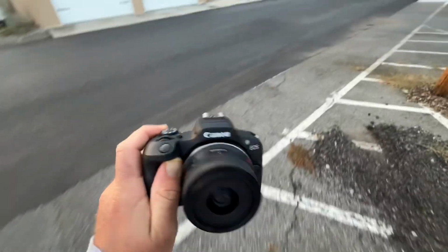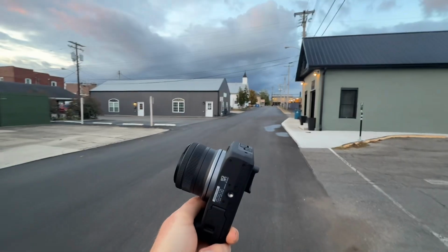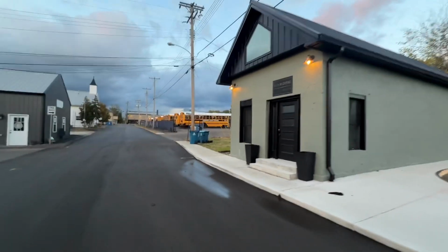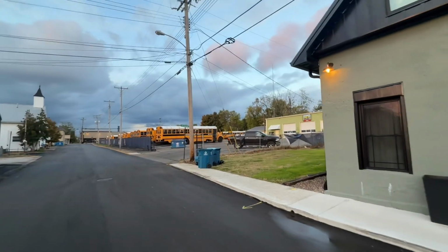But saying that, there's no way this video would be watchable if I filmed it on this Canon walking like this the whole time. But walking on the iPhone, it probably looks pretty decent. I'm not trying to be particularly stable or anything, but I'm sure it doesn't look that bad.